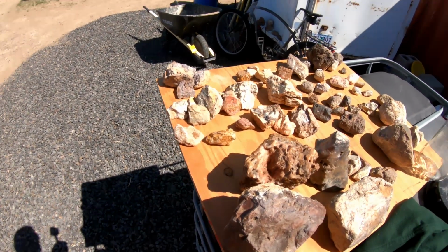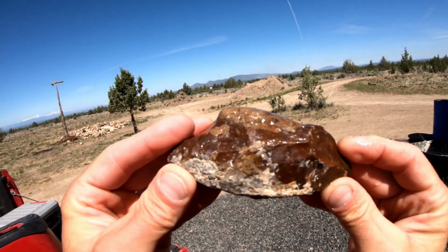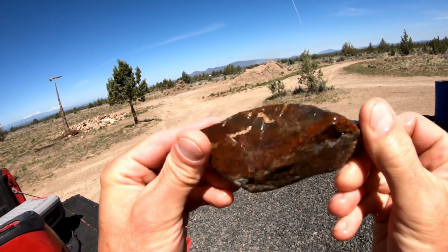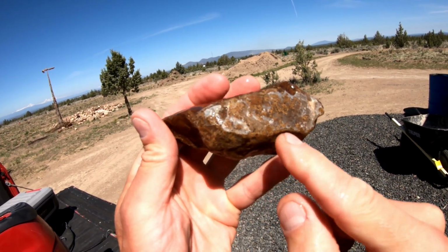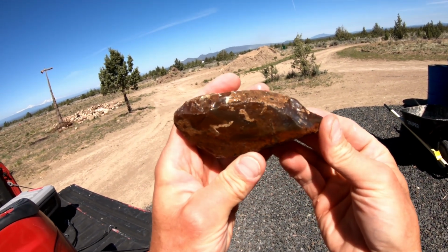So, start off with this one that I found on the driveway. This has kind of a translucence to it, and that is all crystal growth. There's a layer of crystal growth right here, and there's a little crystal right there. This one was just in the driveway.